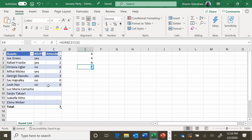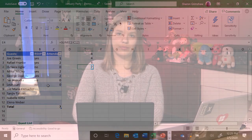Let's try a different formula to find out what the specific RSVP response was for one particular guest. We'll use a formula called XLOOKUP. Some of you who are already familiar with formulas may know something very similar called VLOOKUP. XLOOKUP is the new and improved replacement for VLOOKUP, coming soon in Excel. XLOOKUP is handy for searching within a large data set of values to find one value of a particular type.